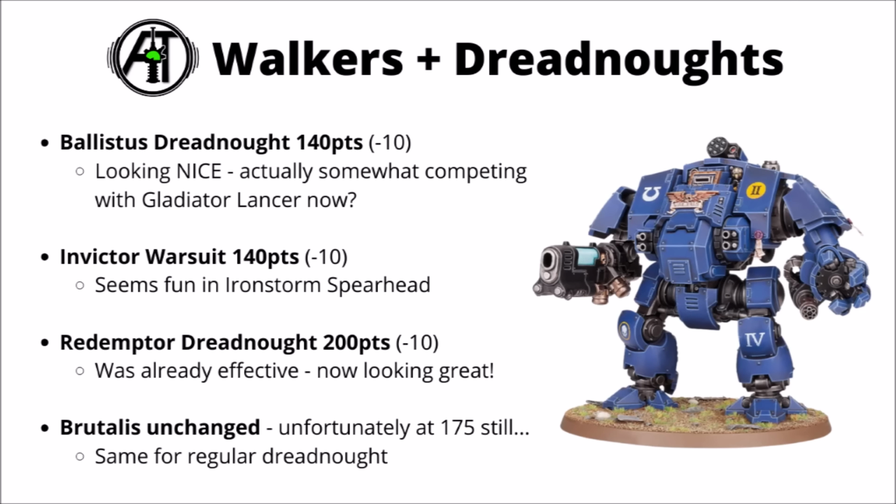Could be fun with a Walker stratagem in Ironstorm Spearhead. The Redemptor Dreadnought got perhaps an unneeded boost, going down to 200 points, and again is just all around strong with a -1 damage and general purpose range and melee. And sadly the Brutalis and the regular Dreadnought both remained unchanged, despite probably being the least effective of the Walkers to start with. Games Workshop haven't really done themselves all that many favours here.